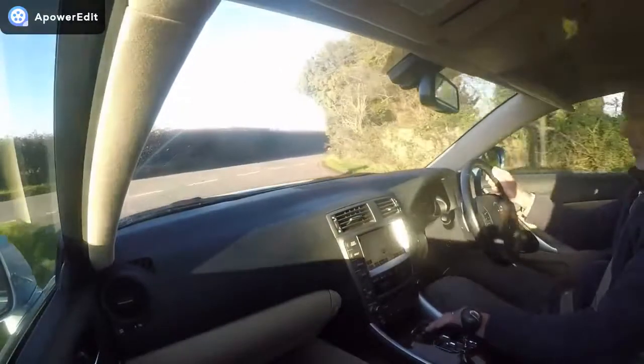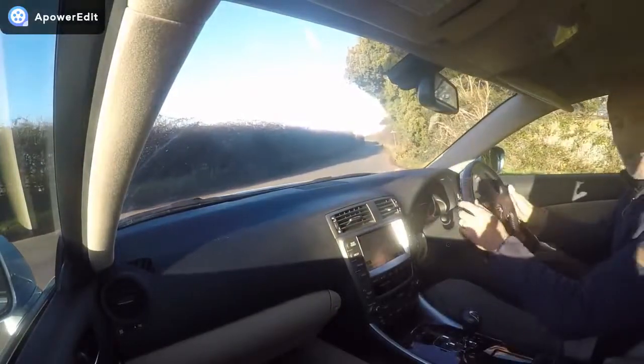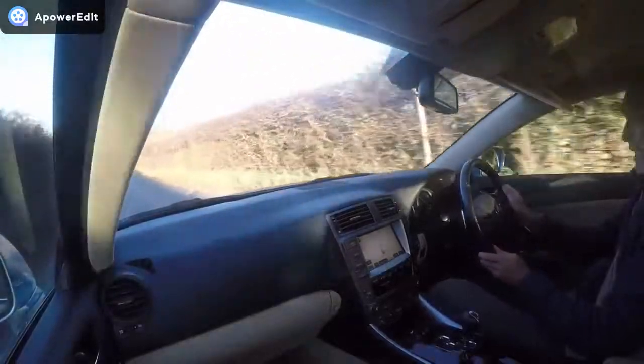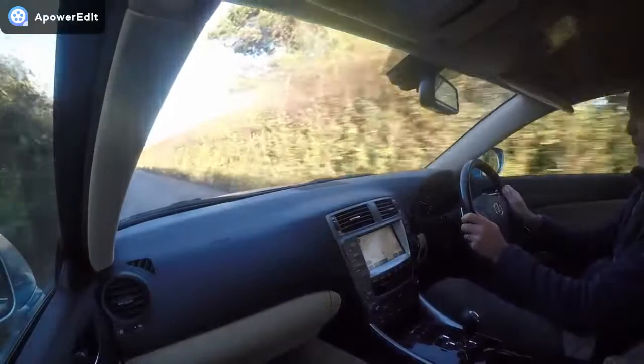So I'm just going to put the heater back on the seats, because the cooler works very well, almost too efficiently, because my backside's freezing now, so I'm going to heat myself back up. But it's wonderful. It's absolutely wonderful.